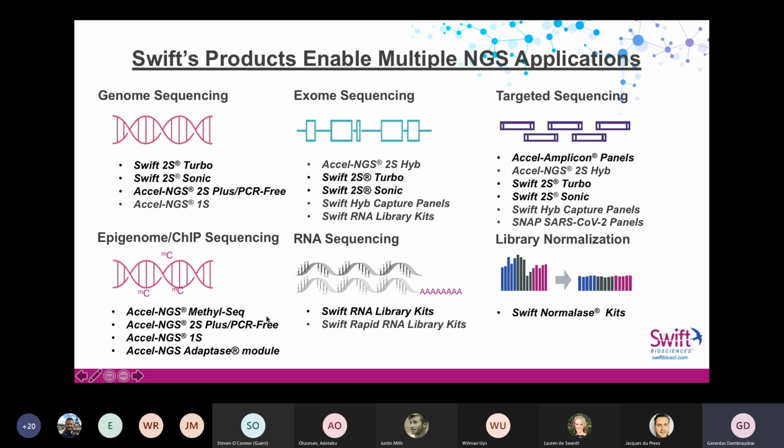Based on the development of MethylSec and its technology, we embedded that technology into RNA sequencing kits, building the RNA sequencing libraries. Today I'm going to focus on the more targeted sequencing that's been very strong for years, and this regards the SNAP SARS-CoV-2 panels. I will also mention the Swift Normalase, a unique product from Swift that enables you to normalize your libraries without manual dilution and pooling of the libraries for sequencing.